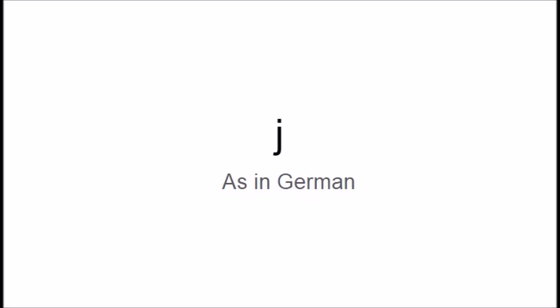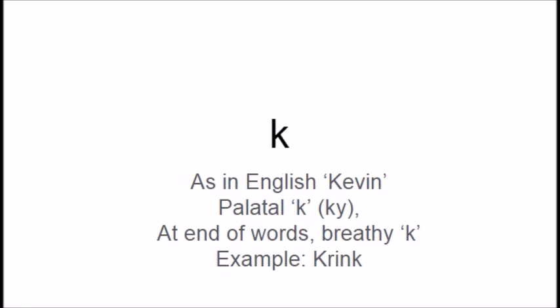J as in German, so Y. K, interestingly enough, is as in English, Kevin. So it's a K sound, a simple K. But it can also have a palatal K, which is kind of like a little Y in there. It's a little like kia.